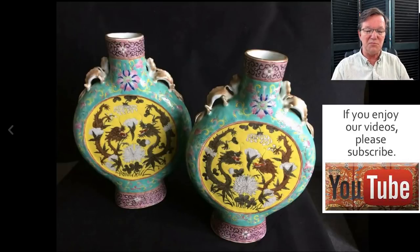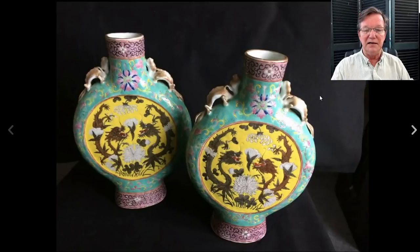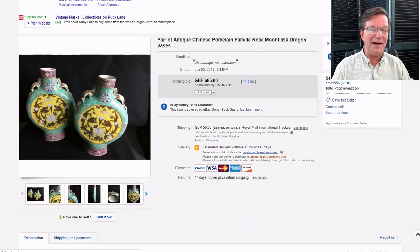These were fairly small, and they have this sort of palette to them, the pinks and turquoise and all that business. But they did very well, and these weren't that big. These were only about 8 inches in height. They brought $872, but pairs are highly desirable always, and they did just fine. But it was a nice little pair of vases.